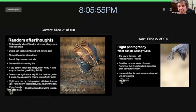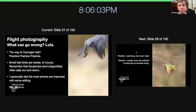My advice is shoot wide and be willing to crop. You know, the whole "it's not a good photograph if you're cropping" idea, I just think that's baloney. That's how purists talk, and I just can't get behind it. We have cameras with a lot of megapixels these days, and mostly we share our pictures online where we're not seeing very many megapixels at all. Shoot wide, crop. Okay, flight photography.